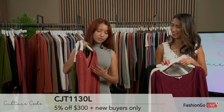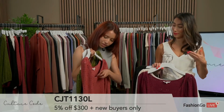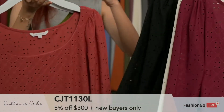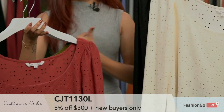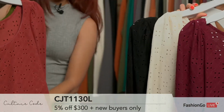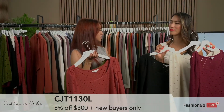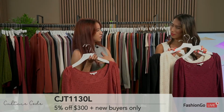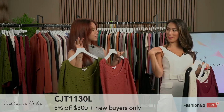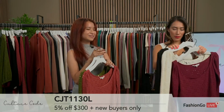So the neckline itself is actually really flattering. Aside from being very clean, it has this square-like, but still plunging shape. So it's really nice, really feminine, and yet very flattering, especially if you have a smaller chest. You're definitely showing off your collarbone, which is quite sexy. Very feminine there.